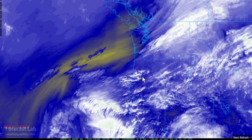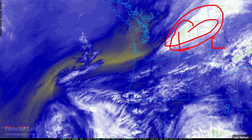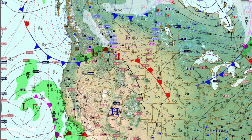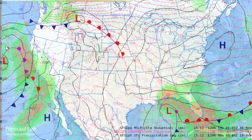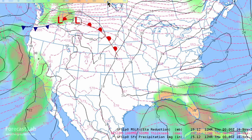The system in Washington looking more like a baroclinic leaf, and I may actually bring that surface low a little bit further to the west, more in line with that stronger dynamic lift. And indeed, that's what I had on the surface chart. However, on the schematic, it was just a little bit different, so I don't want to confuse you. There we go. That's probably a little bit closer to what we have at this time.